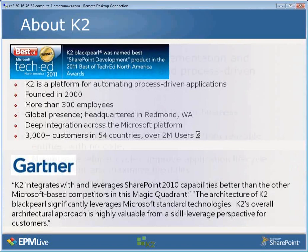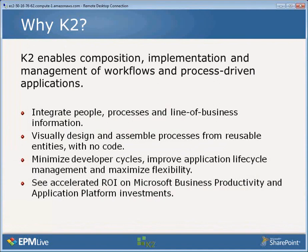Now, why K2? As I mentioned, K2 is a platform. It's much more than just a pretty designer that allows you to create blocks and lines and connect pieces together. It's more about integrating people, processes, and line of business information. Our software platform makes it easy to build workflows and process-driven applications that increase business efficiency, and that's really what we're all about. We enable business people with visual tools and technical people with tools that they know. Everything in K2 is very visual, declarative, reusable, and intuitive. In addition, K2 bridges and extends Microsoft and even other technologies that you may have in your organization and your infrastructure.